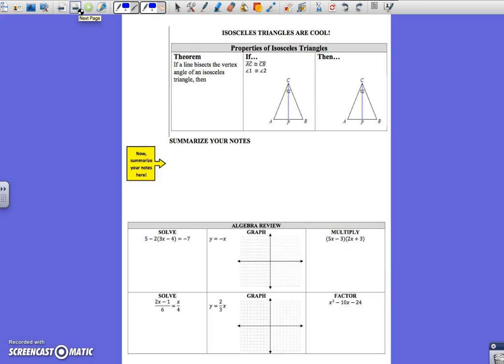All right, let's take a look here. Now, properties of isosceles triangles. The theorem says if a line bisects the vertex angle of an isosceles triangle, then what do you think? I'm giving you a second. Well, of course, then it separates the triangle into two congruent triangles. Then it separates, S-E-P-A-R-A-T-E-S, it into two congruent triangles.